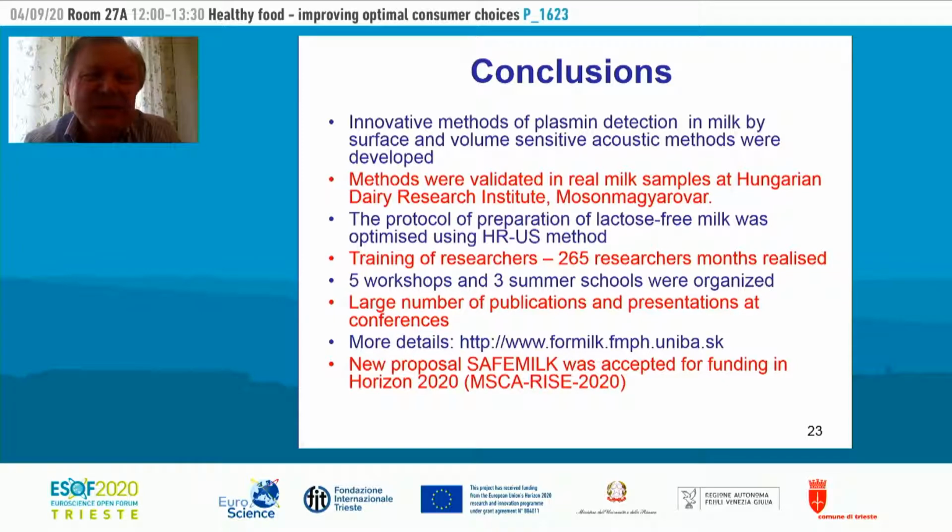The important part of the project was connected with secondments. About 265 researcher months have been realized, which is more than 95% of the planned secondments in the project. We also realized 5 workshops and 3 summer schools, which were organized in different countries and in which more than 200 people participated, mostly PhD students.